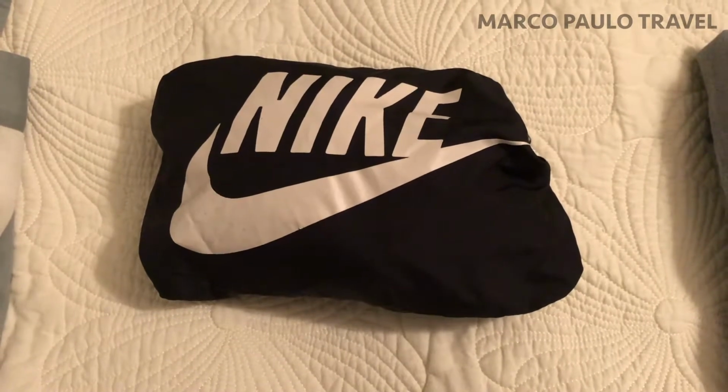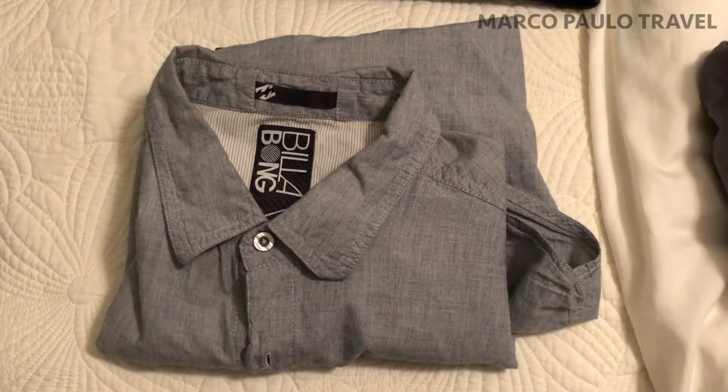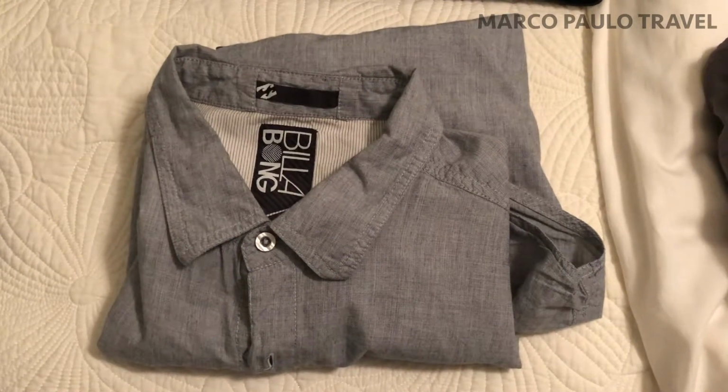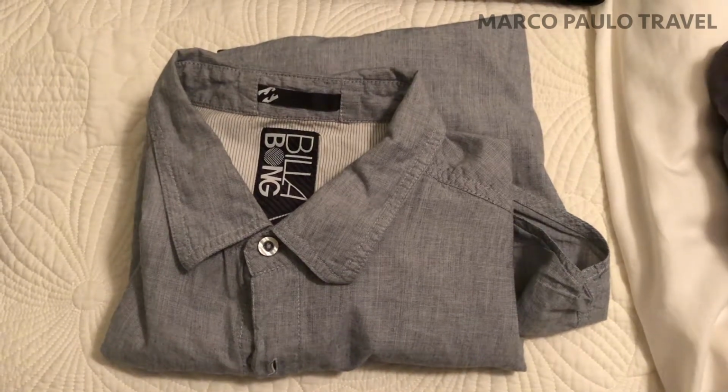Continuing with the theme of rolled up jackets, this is a windbreaker from Nike. Then you get into a dress shirt. I currently like the kind of surf style. I go with a Billabong or a Quicksilver dress shirt for when you're going out.